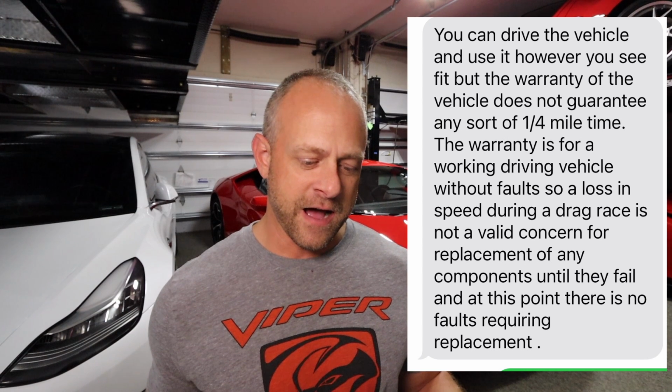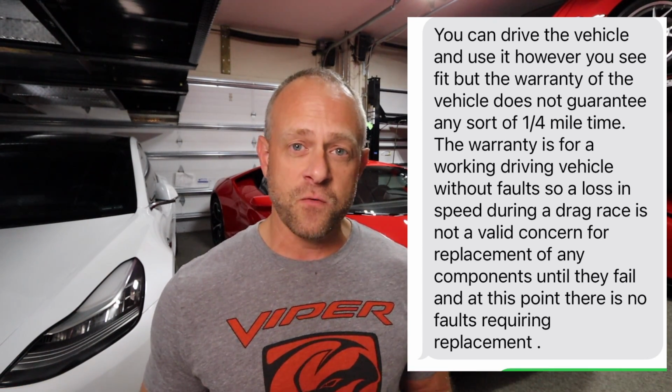The actual dialogue goes back and forth. They got some screenshots basically saying it's passed all diagnostics, the battery and the motor are fine, there's nothing we can do. Obviously he's upset because, number one, the car's not nearly as fast as it should be. I mean, it's running 12s at 100 miles an hour. The Model Y would stomp it running in the 11s at over 115 miles an hour. Nevertheless, they're basically saying they don't guarantee any quarter mile times for the Tesla, and it's just not under warranty.